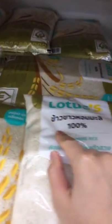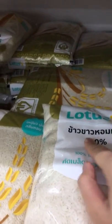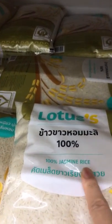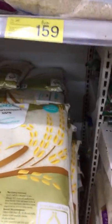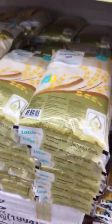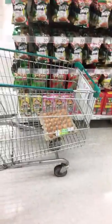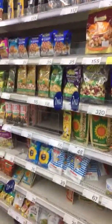Now we come to khao. So khao is rice and khao is white. And then hom is nice aroma and mali is jasmine. So this is jasmine rice. One pack is $5. So khao. Like this, we call khao, but when they are steamed, we call khao suai, like beautiful rice, which means steamed rice. So these are snacks.